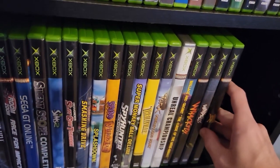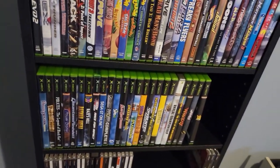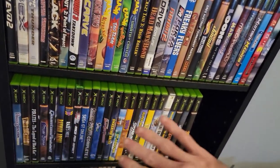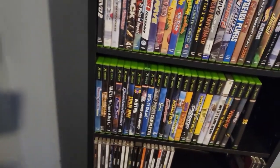So that is all for the original Xbox games, but I bet you this time next year when I do my next update collection tour, this second shelf here will also be completely filled with original Xbox games.